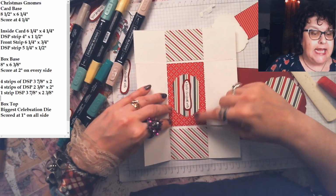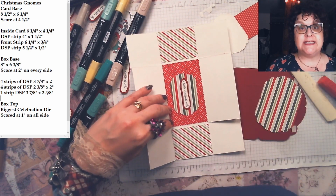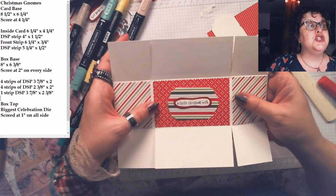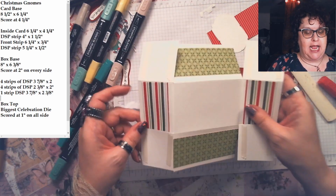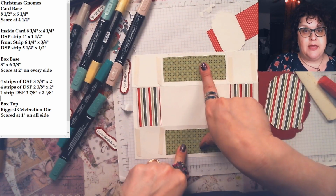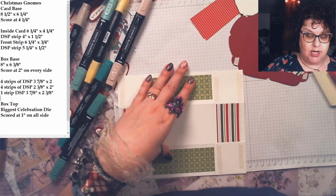So that piece, then this is one of the dies, and then a little Christmas wish, because my idea was that you would make a matching gift box with your matching Christmas card, and that would be your gift together. And then two of your smaller pieces, 2 3/8 by 2 inches on the inside and on the outside, and two of the strips, 3 7/8 by 2 inches on the outside. Now, I have two more strips, and we're going to put those on after we lift our tear and tape, and I'll show you why.